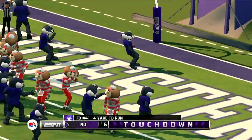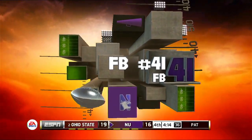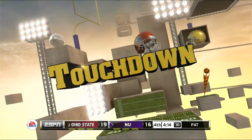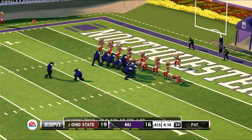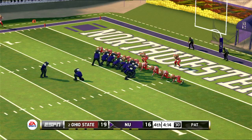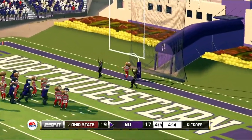Touchdown, Wildcats. They went to their power back to get him in. I love to watch this guy play football. He just lowers his head and dares people to get in front of him. And he converts the extra point.